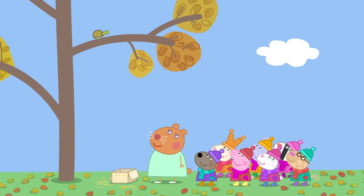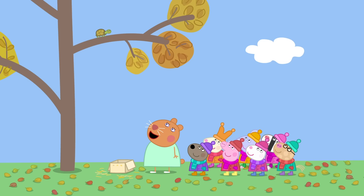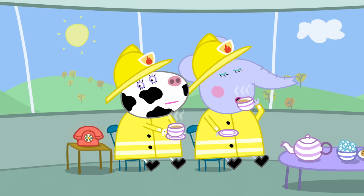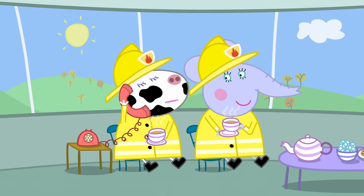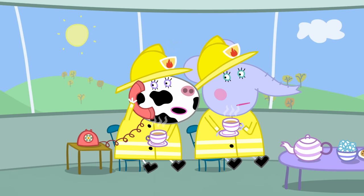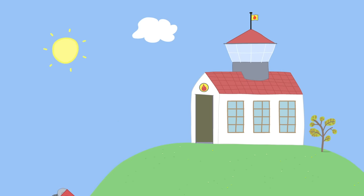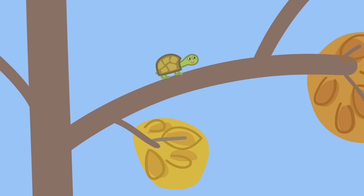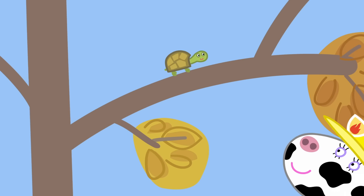Oh, Tiddles, I don't know why you like climbing trees. How are we going to rescue Tiddles? Chop the tree down. No, I'll ring the fire brigade. Fire service? What's that? Tortoise up a tree? Again? We're on our way. Stand clear. Fire engines use ladders to rescue pets from trees.